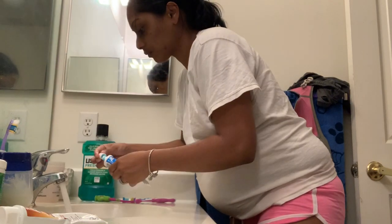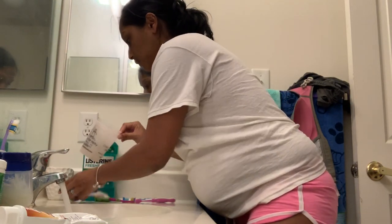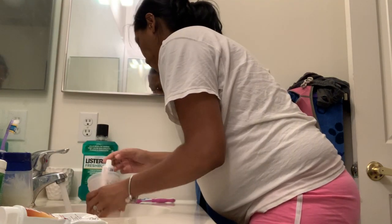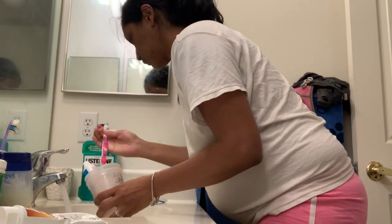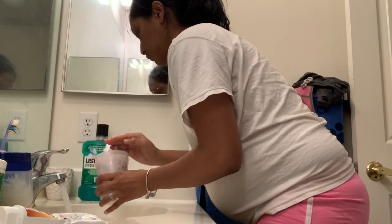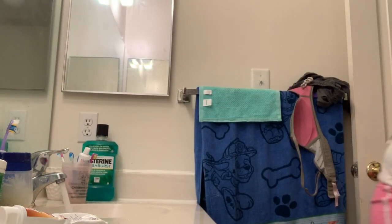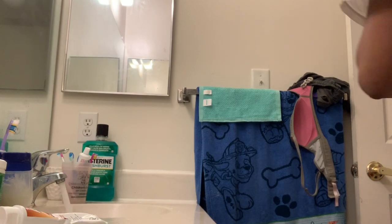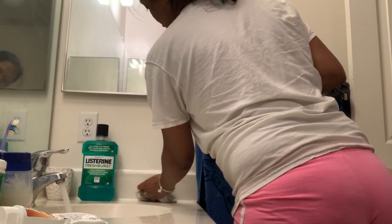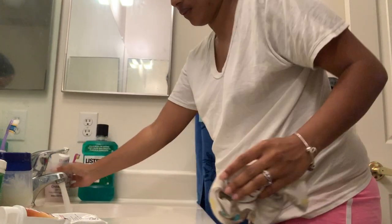Right here, I'm just in the bathroom, and I'm putting away the toothpaste that the kids use, cleaning out their cups and their toothbrush. It's pretty much clean, but because they left it on the counter, I just felt like rewashing it. Then I just wipe down the counter, and I'm going to start brushing my teeth and washing my face and whatnot. And that's really my bathroom hygiene routine for before breakfast.